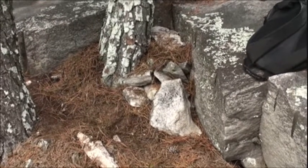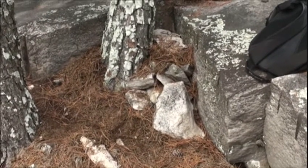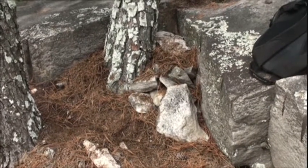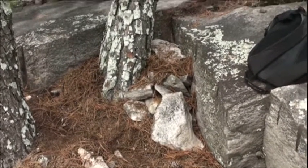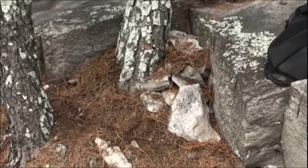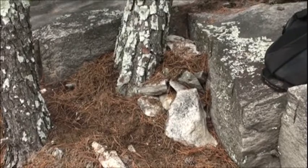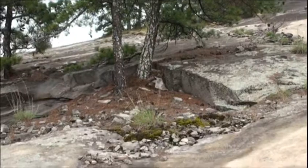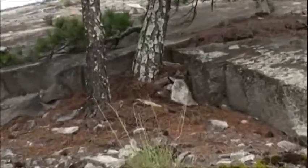The cache is now hidden. I gotta get coordinates and go on from there. Have fun finding it. Even more getting into it. Well, there it is then. Its new home.